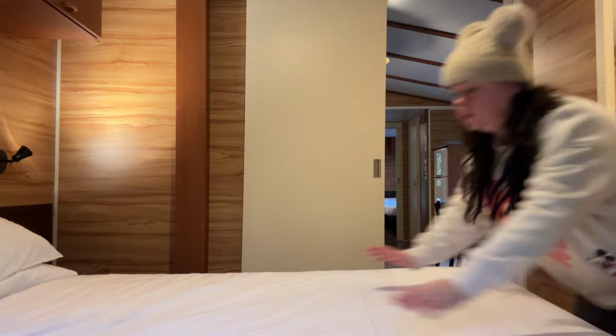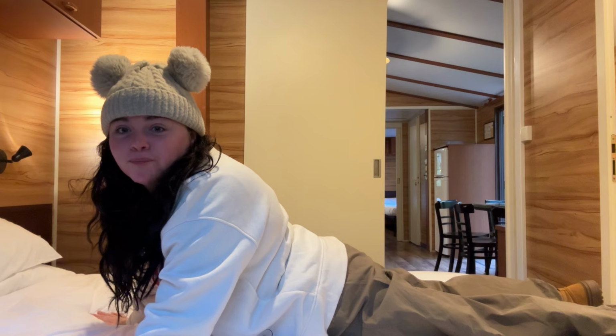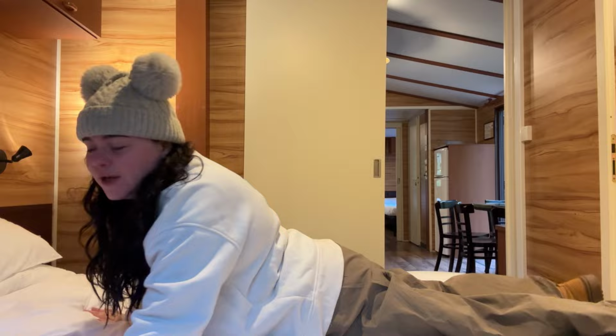So it wouldn't be a vlog if I didn't do a bed test. So I'm going to do a bed test. I can't really do a leap in here because it's quite a small space. It's very narrow. That is something to bear in mind with Davy Crockett. It's very narrow. So I'm going to jump from the bathroom. So we'll see how it goes. It's very firm. That's something that I will point out, the bed's very, very hard at Davy Crockett.